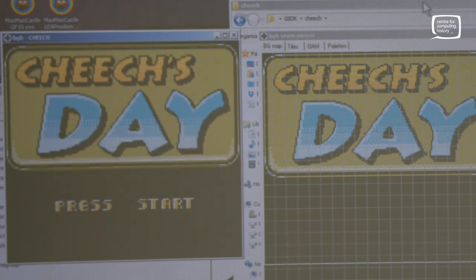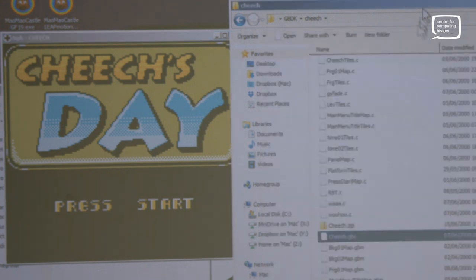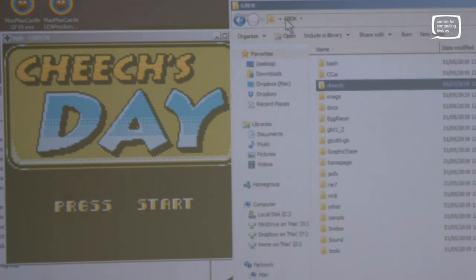I didn't know how to do music on the Game Boy, so that's why we always outsourced it. But I did know how to do sample sound, so anything we demoed, I put sample sound in because it's quite funny.